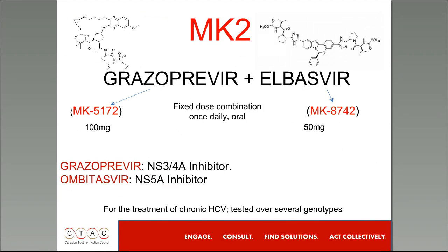So let's look at MK2. Again, it's manufactured by Merck. MK2 is a treatment for chronic HCV. It's made up of the molecules Grazoprevir and Elbasvir. It is a fixed-dose combination, once daily and oral, so we don't know what format that will be, pill, tablet, capsule, but we do know it will be once daily and oral, and it will be 100 milligrams of Grazoprevir and 50 milligrams of Elbasvir.